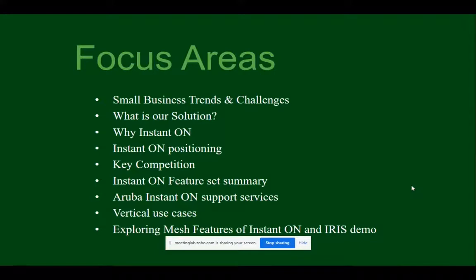Just pay attention to these slides, because we will have a small quiz at the end of the presentation, and you might end up winning something. I will give you a brief idea of what features are there in Instant On, and you can take at least one or two key takeaways from today's presentation. That would be great.